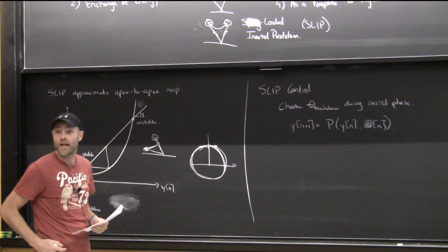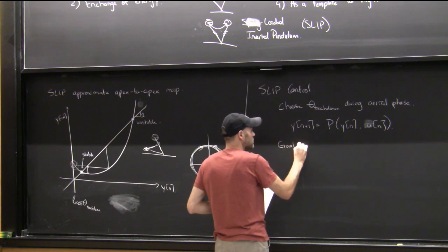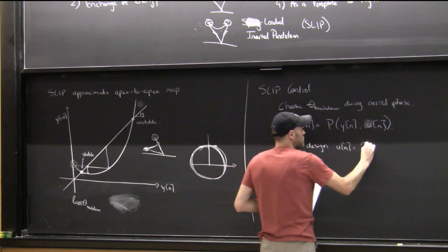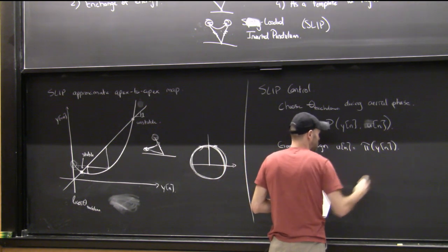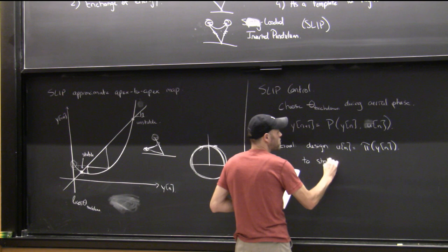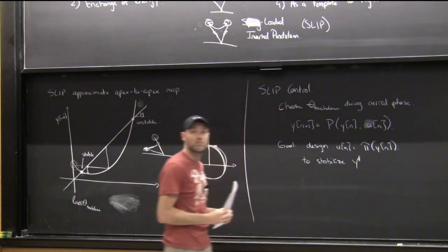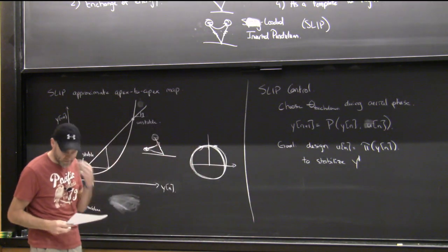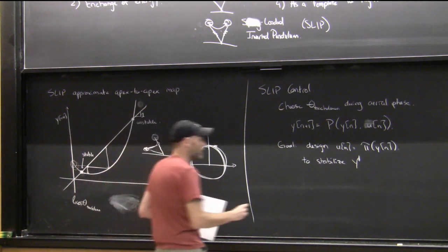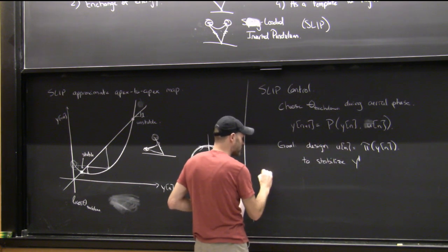So there's a couple different ways to do that control, okay? So we want to design a controller, we want to maximize stability for some y desired. Make it a fixed point and maximize its stability. Okay, so there's a number of ways we can do it. First of all, if we can find a U that makes y desired a fixed point, here's idea number one.